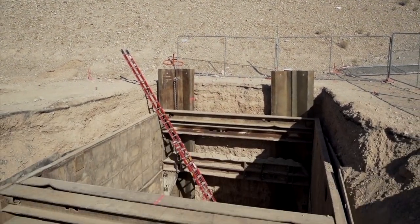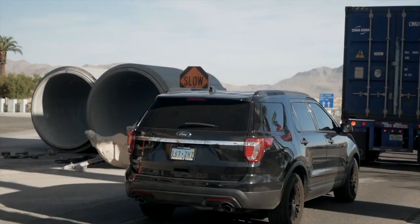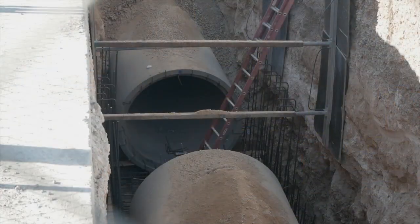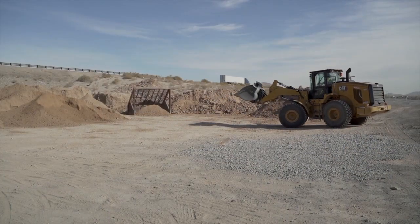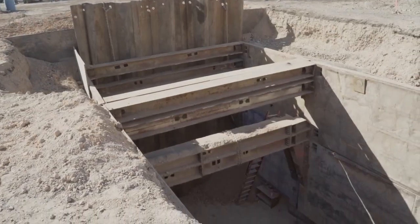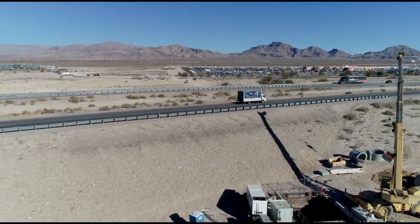Traffic flows steady here along I-15 near the Speedway. Commuters completely unaware and unaffected by a large construction project happening right beneath them. Tunneling has begun under I-15 to prepare for the installation of a large storm drain. The storm drain will serve to protect people and property in North Las Vegas from potential flooding in the area.